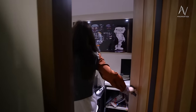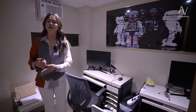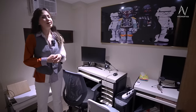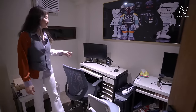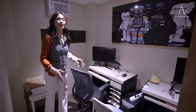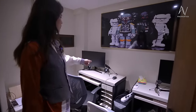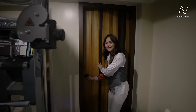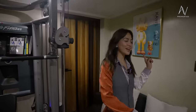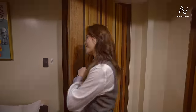Nice. Okay, this is such a perfect room or spot for you guys if you are doing a lot of Zoom meetings. If you're also a live streamer, it's nice. Or you just want to convert this one into a gaming room. So this is a perfect spot for you. You have everything that you need. You have your mics, your television, or your monitor. What else do you need? Okay, so let's close this one and check out the second floor where the main bedrooms are. Let's go.